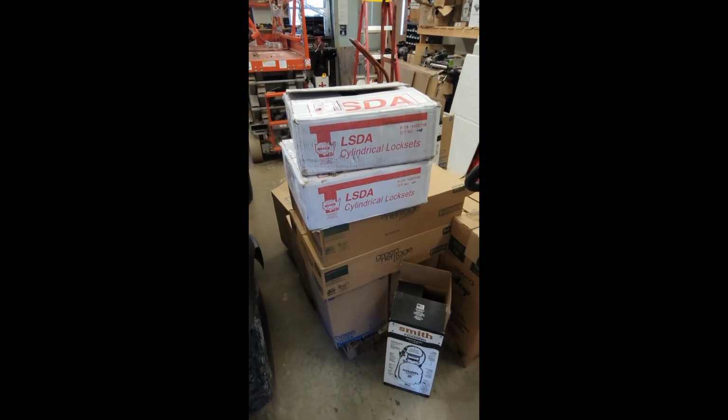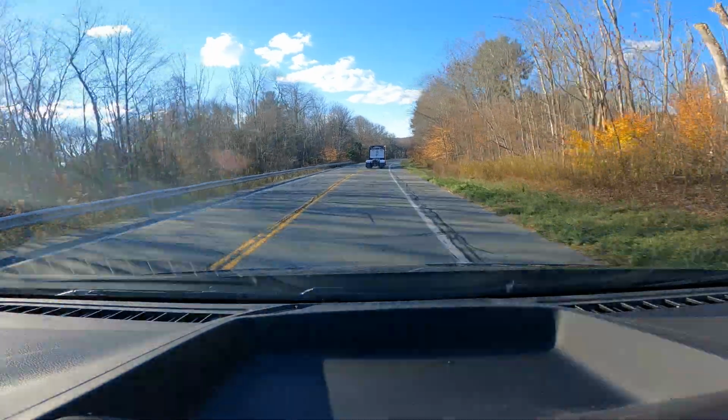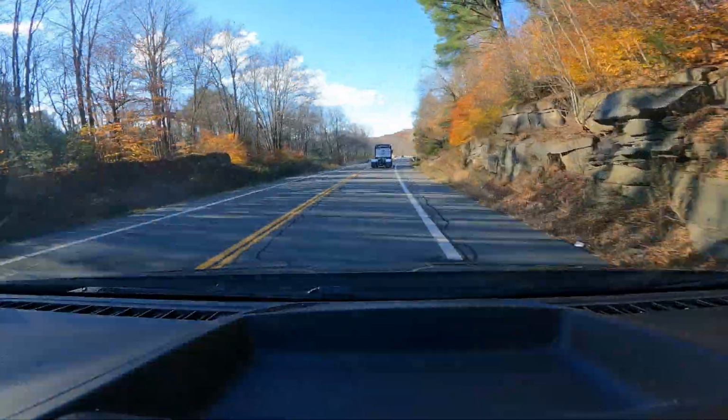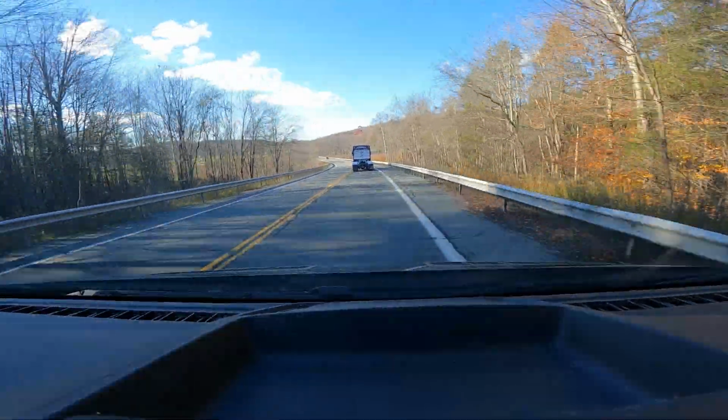All right, 2 cases delivered to the maintenance department and headed back. All right, so we dropped those locks off there in Ulster County in their maintenance shop. I'm going to have to pull over up here and make some phone calls.